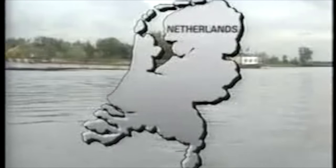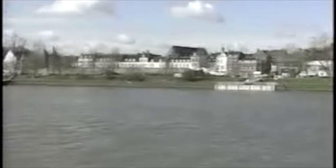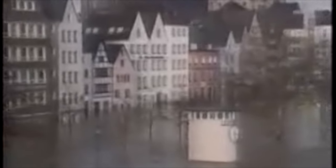The second battlefront is in the south, along the River Rhine and the River Maas. After a century of tranquility, these rivers have flooded twice in the last 2 years. Most recently in February, when 250,000 people were forced from their homes. It's amazing, and you see the water is coming up, almost 5 to 10 centimeters an hour. And it's very high. It's frightening.